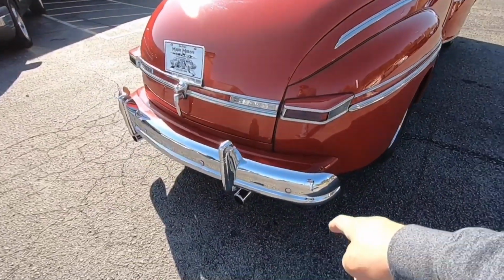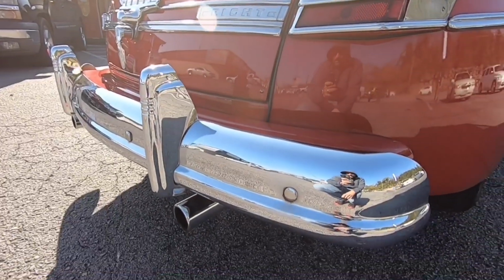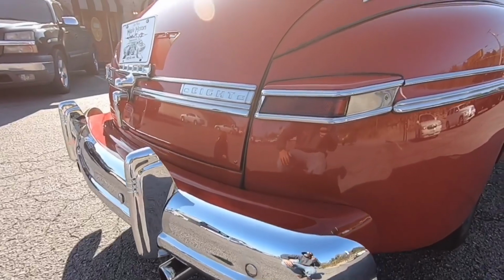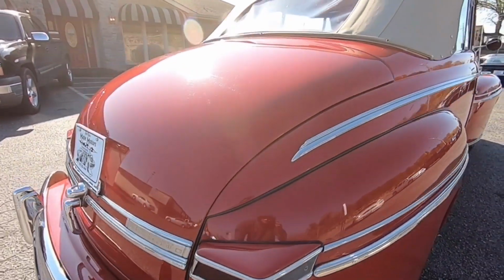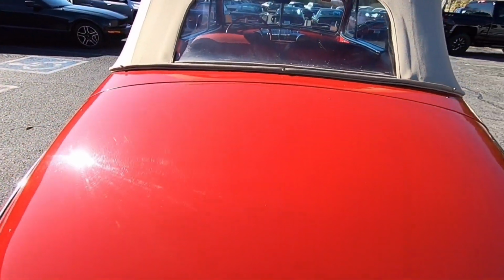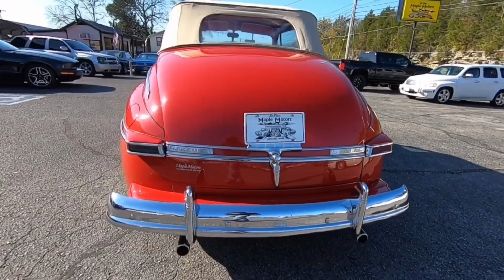So you can see they already replaced the back bumper. They did a good job on that. That's nice and clean looking. Dual exhaust. Big bubbly back end.